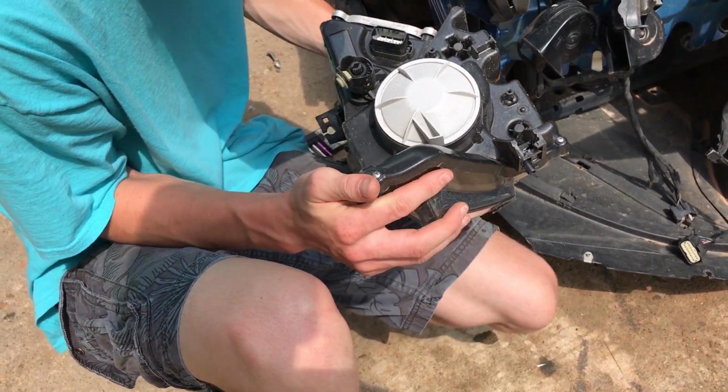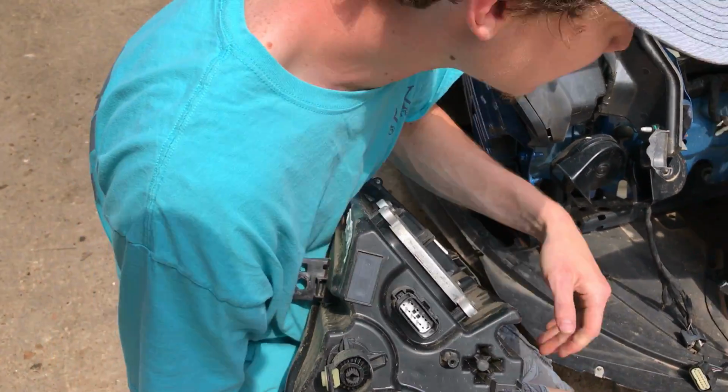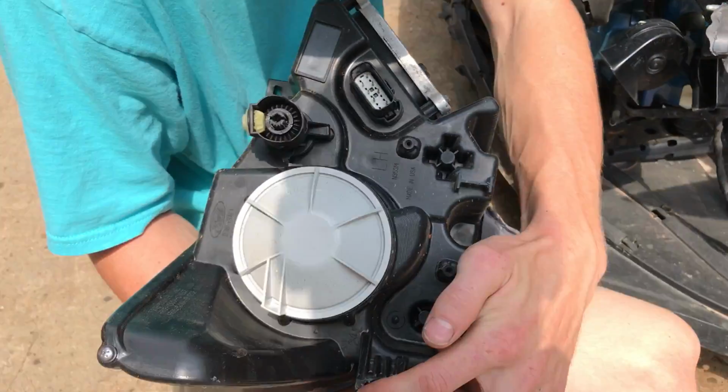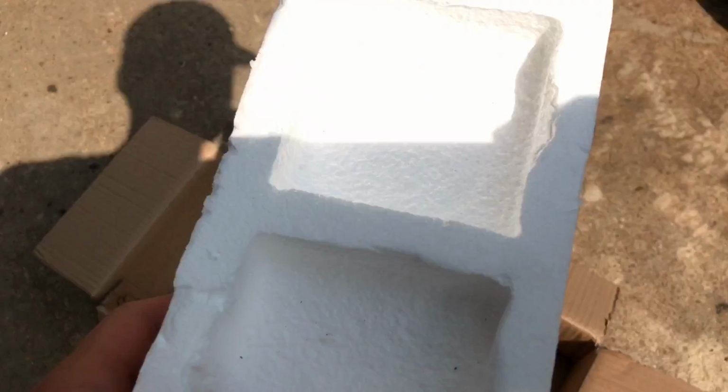Dude, if we could fix it, that would really help a lot, because these are like $600 a piece. And it does have the piece right here for this. Yeah, this headlight is definitely going to be fixable. We got a box here. We're going to use this as a container.